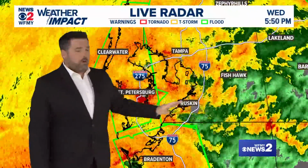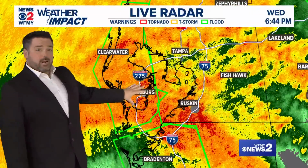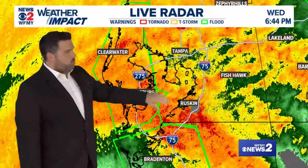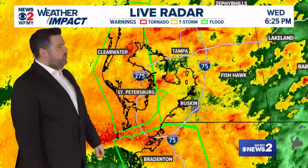You're going to see a lot of the water actually getting pushed around in a backwards fashion. At first, the winds are always going like this on the north side of the storm, so a lot of that water is going to back up and head towards St. Petersburg.